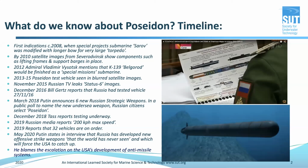Between 2013 and 2015, Poseidon is seen in various blurred satellite images. In November 2015, and this is the picture in the top right here, there was a particular leak, or deliberate leak, on Russian television, showing this system, Status-6. It depicted it as a large cylindrical vehicle with a very large nuclear warhead, with a range in excess of 10,000 kilometers, designed as a military system to be carried by the Belgorod submarine. And you can see a frame grab from the original TV program there on the top right.